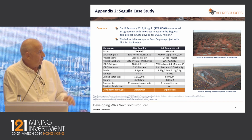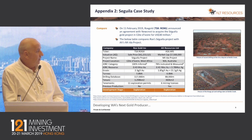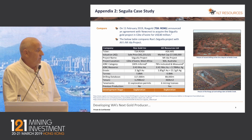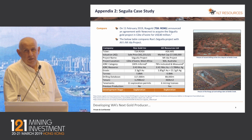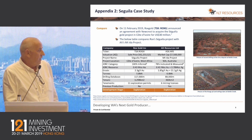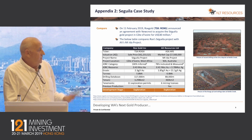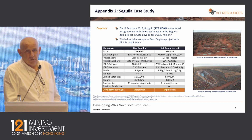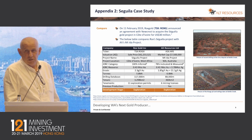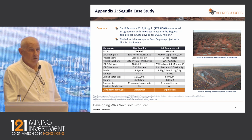I've put Out Resources' Mount Ida project on the right-hand side. We've got a very similar metric here. We've got a 410,000 ounce gold project, which we've developed in the last 11 months, 3.8 million ounces of silver, 6.8 million tonnes of rock, similar amount of drilling, smaller tenements, but on 6 granted mining leases. Our resource, though, is in indicated and measured categories in JORC 2012.